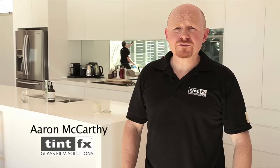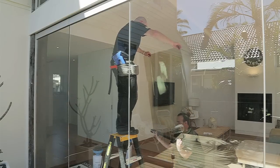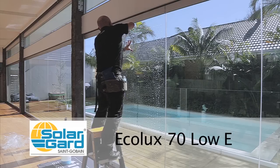My name's Aaron McCarthy from TintFX. This morning we're on the northern beaches in Collaroy and we're installing the latest technology in low-E window film. It's called Solar Gard's Ecolux 70, a very optically clear film.